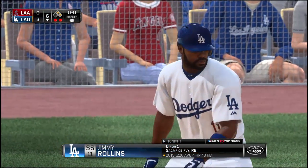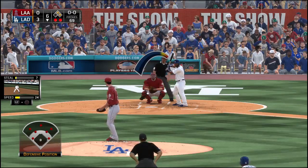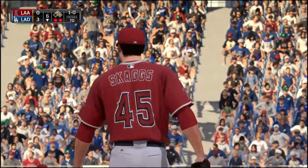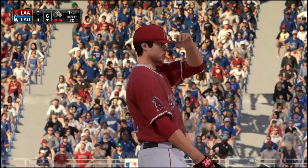Jimmy Rollins will step in now and see what he can do with 2 on and 2 out here in the 6th. Here's the first pitch to him. And that misses, ball 1. He's about at the point now where I would figure one more base runner and that'll be the end of the line.